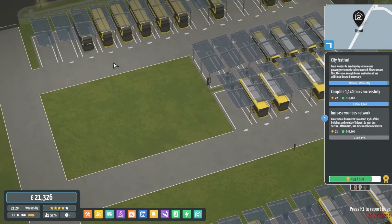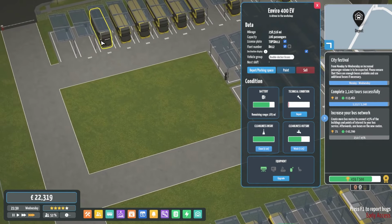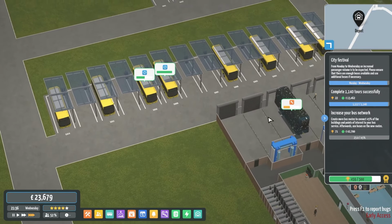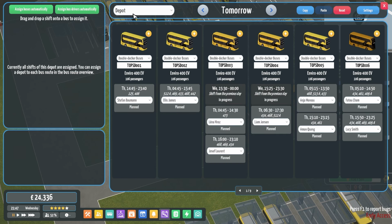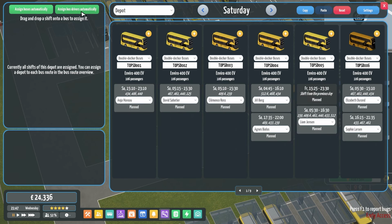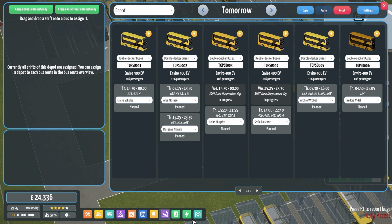Make sure when these solo buses come back, they get the correct buses. Make sure they get cleaned. Make sure you get cleaned. When they're ready, we'll also paint them. Great. Assign them all for the next few days until Sunday. Because what I'm going to do is I'm going to run the weekend through.